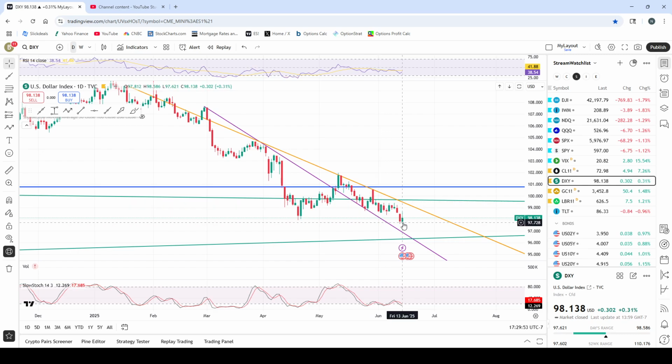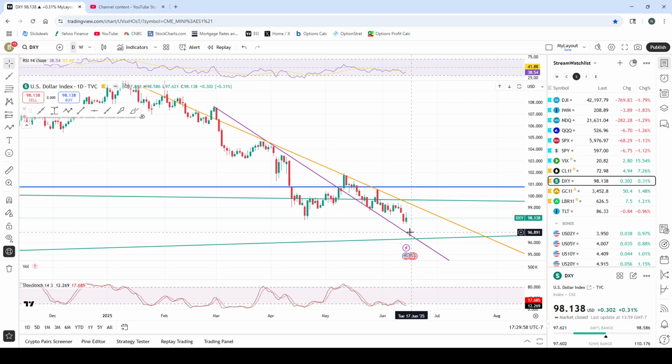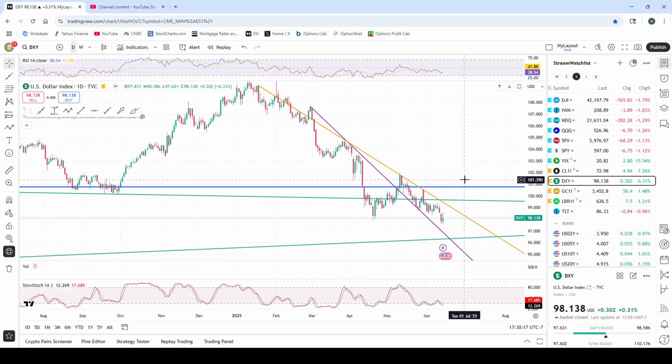So at this moment, it could be a little bit going lower to 96 before a quick bounce back to test, and then either come back down again or challenge the orange line. So right now, dollar is trending down more, and if you look, it could be an inverse head and shoulder here.